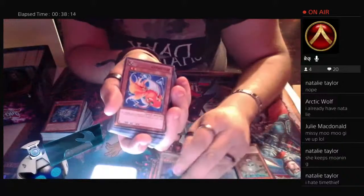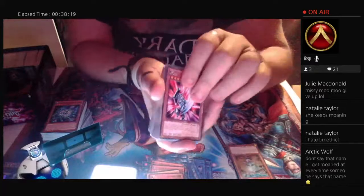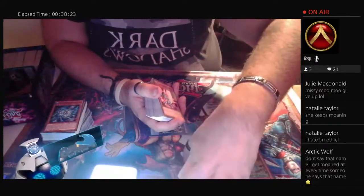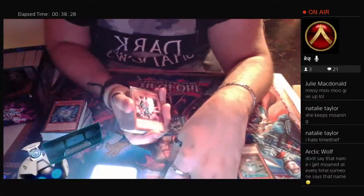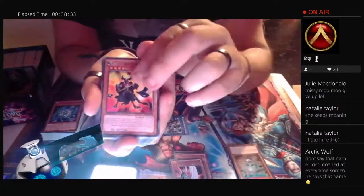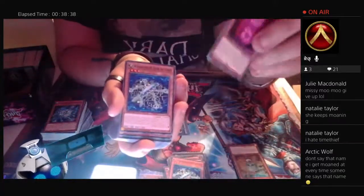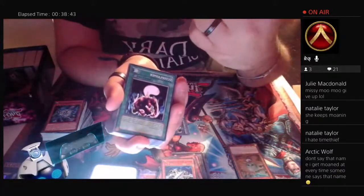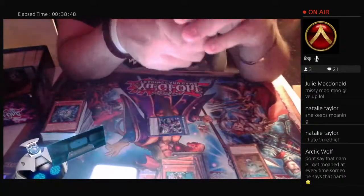There's an old card. Blade Knight. Don't say that name. I don't know that every time someone says that name. Digibug. Java Pink. Another Digibug. What are you? S-Force. How?